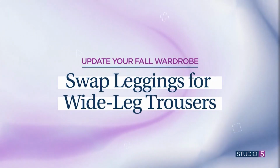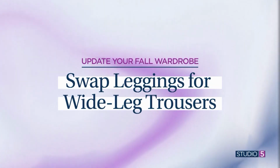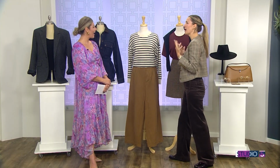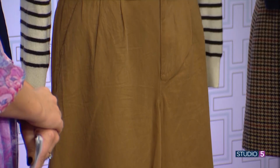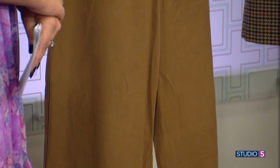Instead of leggings, we are gonna do long, loose trousers. Still very comfy, movable, but they're just a wide leg. They just feel more elevated. And they're everywhere, so it's not like, where do I go? Go anywhere. Go to Macy's, Madewell, J.Crew, Nordstrom, Old Navy, like everywhere has these. They're just more elevated.